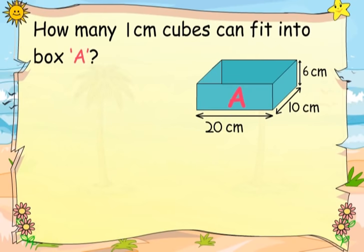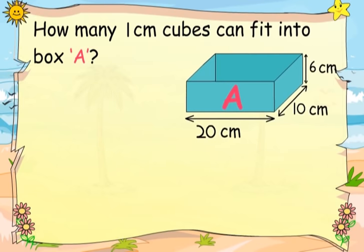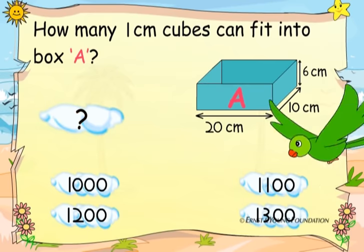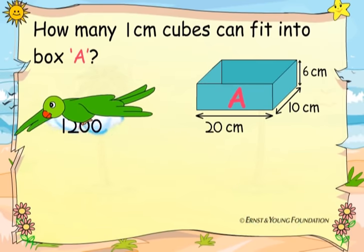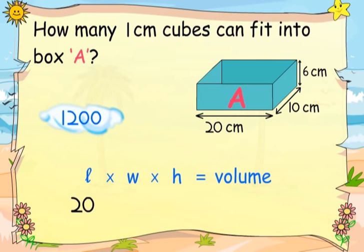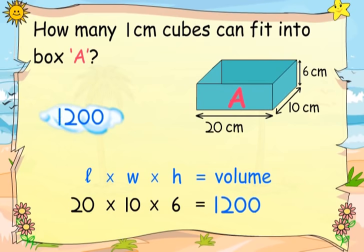How many 1 centimeter cubes can fit into box A? 1000, 1100, 1200 or 1300? 1200.